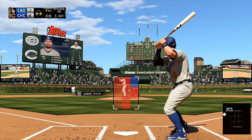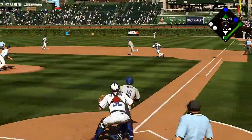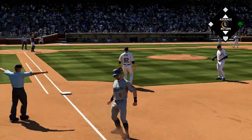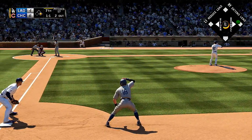Runners at first and second, 2-0 count in favor of the batter. We'll see with 1 out what Unger can do. He'll hit this one, and that one's going to turn into a double play. Nice job. Oh, no, they say safe, but it will be a fielder's choice, and Unger will not get credit for a hit. So he does get on board.